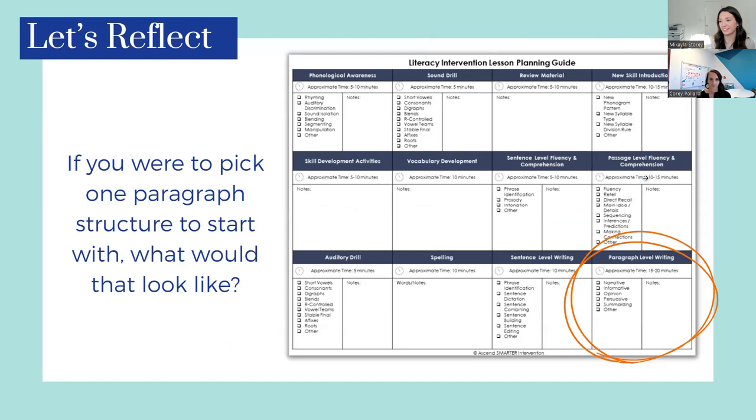Let's take a quick moment to reflect. If you were going to pick one paragraph structure to start with, what would that look like? Would you start with narrative, informative, persuasive? Typically, we have a specific organization that we like to follow, which you can see right here in the lesson planning guide. But again, wherever your students are at, that is perfect.